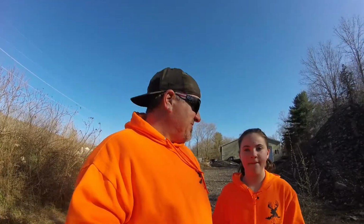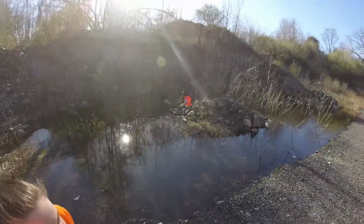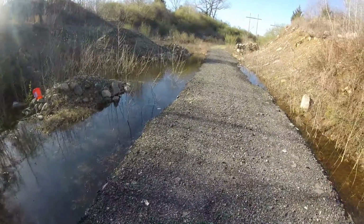Back 26 acres outdoors. Izzy and I got back from a little fishing, but we came down and checked the little tadpole pond we got. Nothing but a giant puddle. Floods out, but this is our tadpole pond. And lo and behold, it's May 20th, and there's already little tadpole tallywags in there.